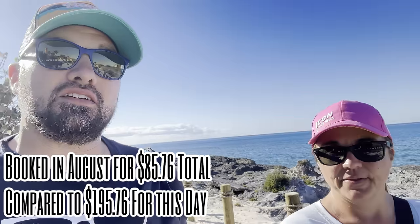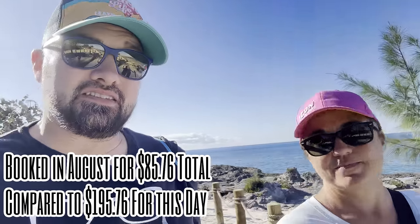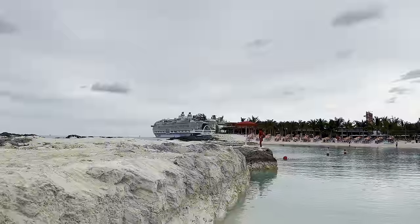We do have plans to come back again in August. We have friends who want to come here and we want to go with them. But we are also coming here in November, and I don't think we would pay this price to go again. I don't think we would either, because there's so much you can do on Coco Cay without an included price. And I had said earlier, you almost feel like you should stay there the whole time because you paid for it.